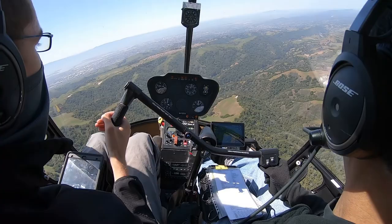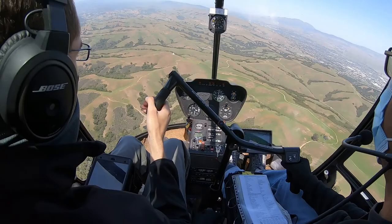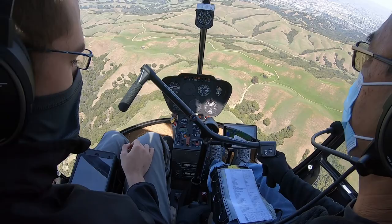Livermore Tower, Skyline 71809, ready to go 25 right, sequence, right downwind. Very nice. Cessna 13 Charlie Bravo, right close traffic is approved, runway 25.